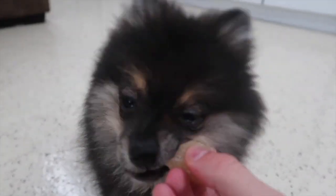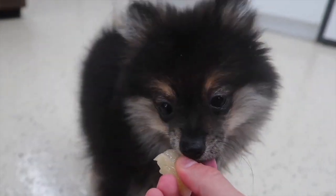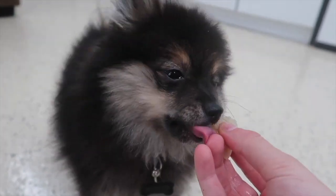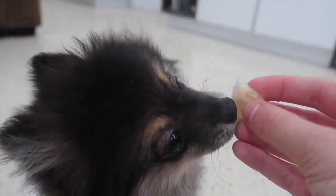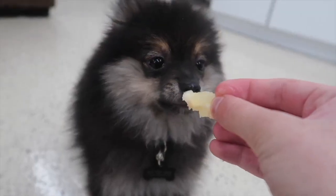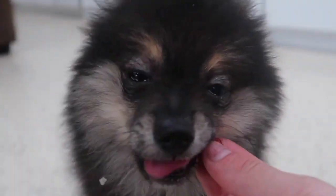Alright, so the next thing we gave him was grapefruit. He actually liked it because I think because this wasn't bitter, he was down with the whole grapefruit thing. But I think if it was bitter, he would probably hate it. Then I wanted to give him raspberries. I didn't think he was gonna like them as much as he did. He clearly likes them a lot.